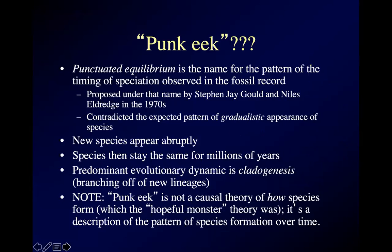Not so fast, though. A couple of Harvard folks in the 1970s came up with an alternate model for what speciation would look like if you could see it through time. And it's called punctuated equilibrium. Or if you don't like saying the whole thing, call it punk-eq. Punk-eq is the name for the pattern of the timing of speciation that we see in the fossil record. It's just a pattern of timing. It's a hypothesis of rate, how fast speciation happens.